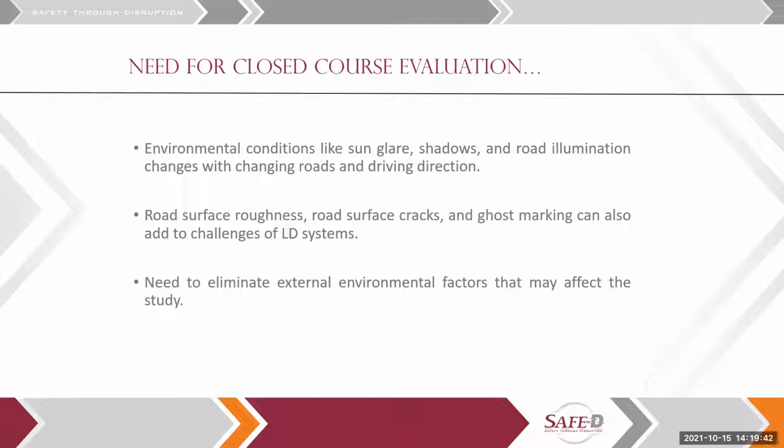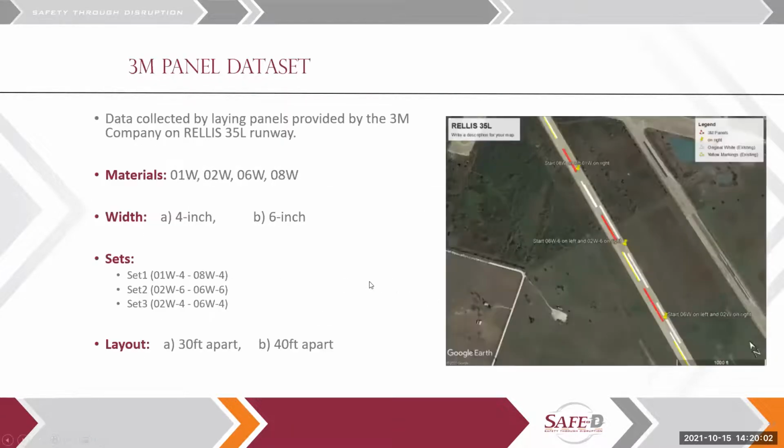In order to have a better idea of the effect of the lane markings on our lane detection system, it's generally good to have a single road and have different pavement markings on that road and evaluate it, so that we eliminate these factors. So that's what we did in what we call the 3M panel dataset. We had a couple of panels that the 3M company provided us. So we laid out these panels on one of the runways at our RELLIS campus.